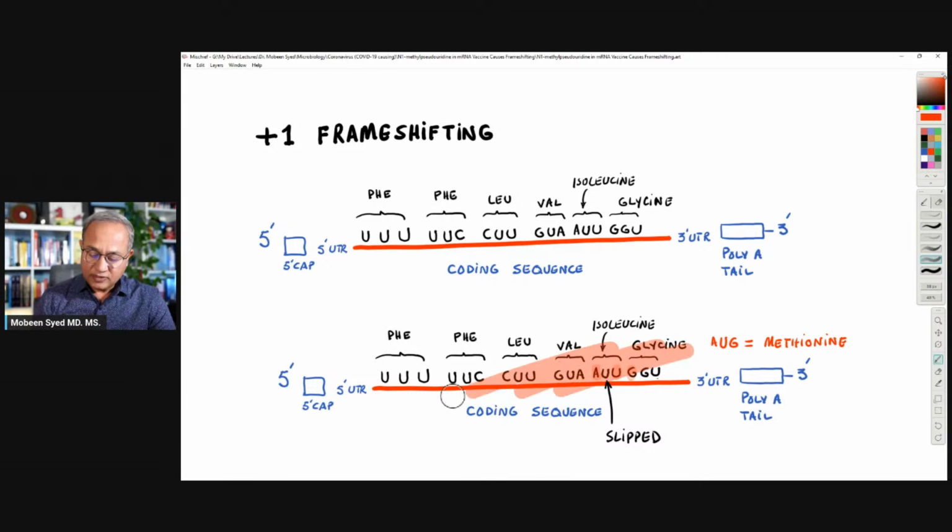So now imagine that this was the vaccine mRNA, which is slipping in the ribosome, and now it is ending up making incorrect proteins. Now, those incorrect proteins are, of course, also proteins produced by the cell, and the cell would present it to the immune system, and the immune system would start making a reaction to those garbage proteins as well.